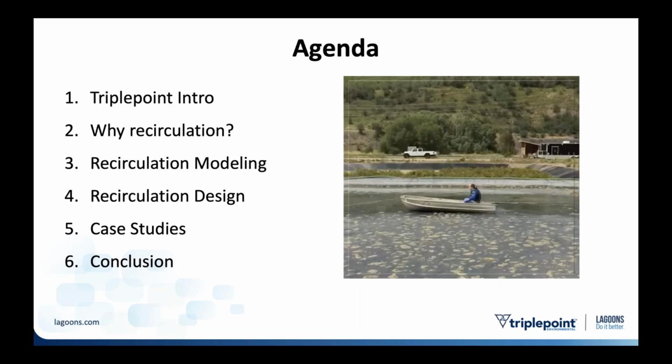So today we're going to do a brief intro of Triplepoint for those of you who don't know us, talk about recirculation, why we might want to do it, how we would model it, how we design it, and then a few case studies as to what we've been doing in terms of recirculation here in the last 12 to 18 months.